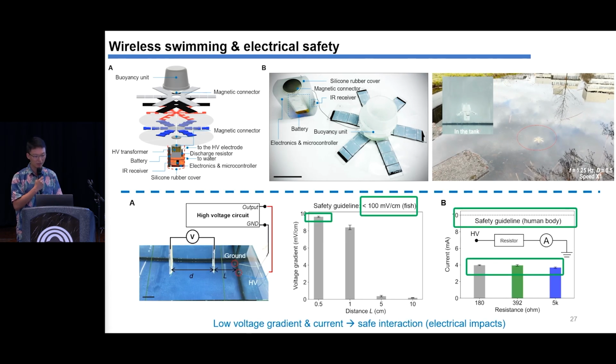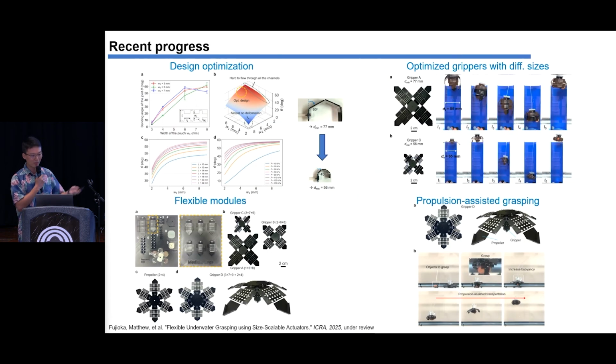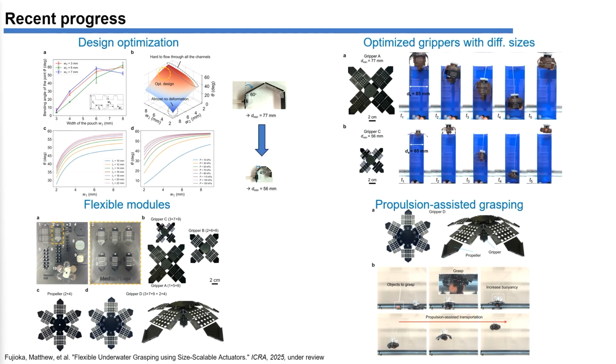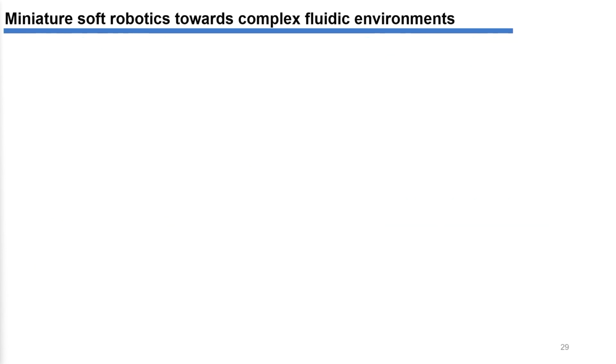Finally, this is a recent progress from my students here at UH Mānoa. I only recently started this January, so there is not much progress yet, but thanks to my really motivated undergraduate students, we were able to make some really nice progress in optimizing our actuator design. Right now we can design this jellyfish-like structure with different shapes and different scales, so they can access hard-to-reach environments with different dimensions. That is one of the recent progresses.